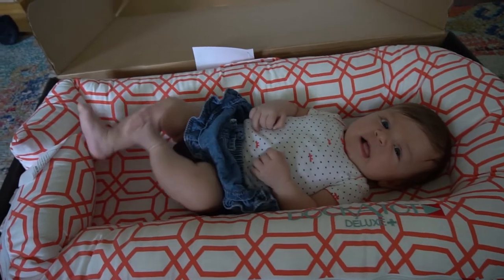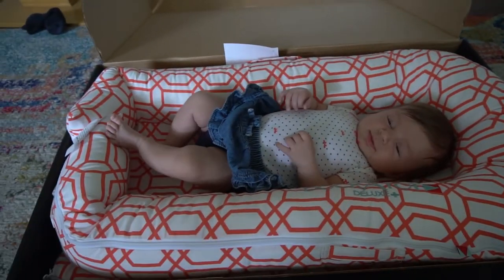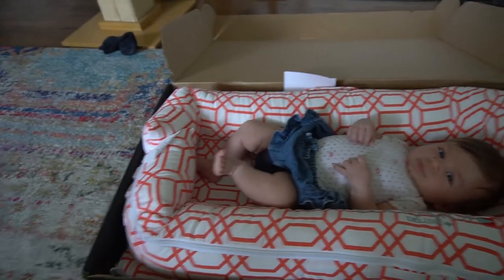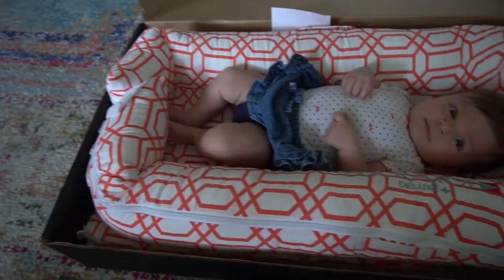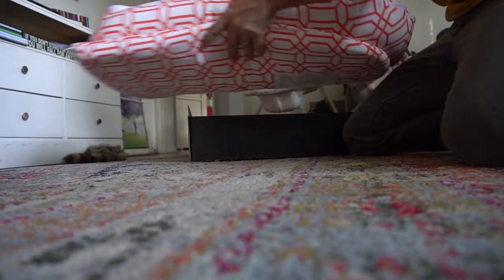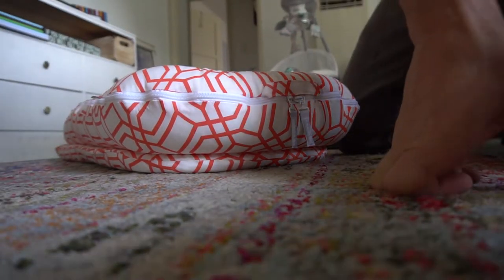as well as keeping her safe. What's also nice is it's really lightweight, so it's easy to take from room to room. I can keep her in the living room with me and set her up next to me on the couch, or we can take it into her bed, or you can also use it to do tummy time.